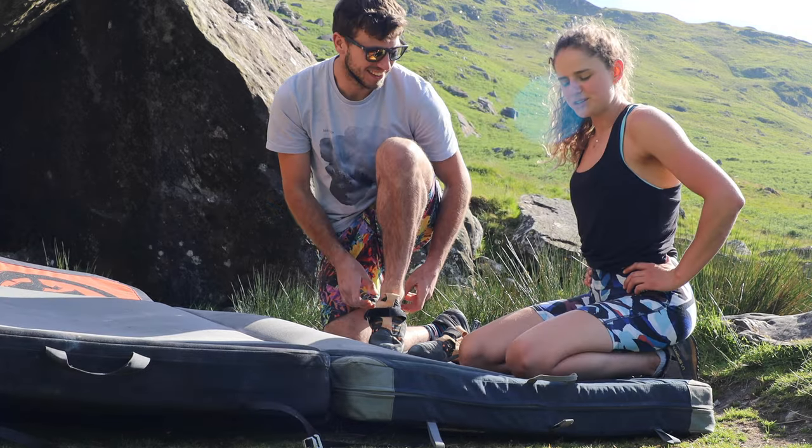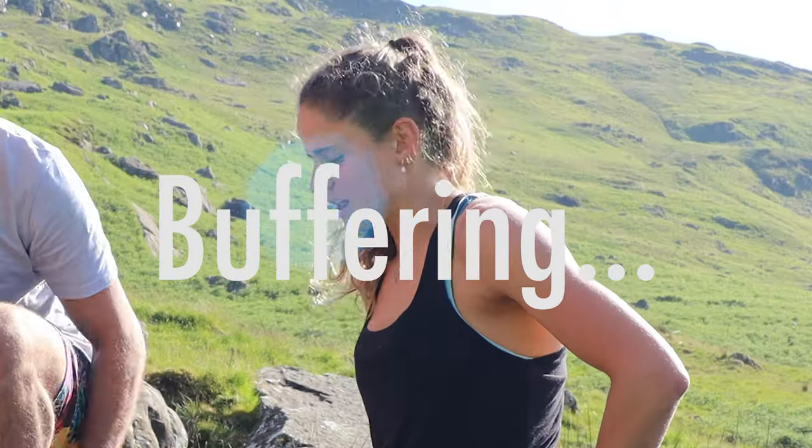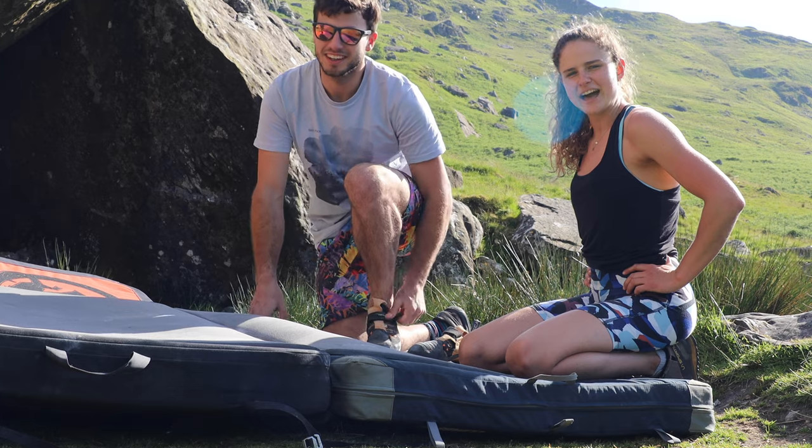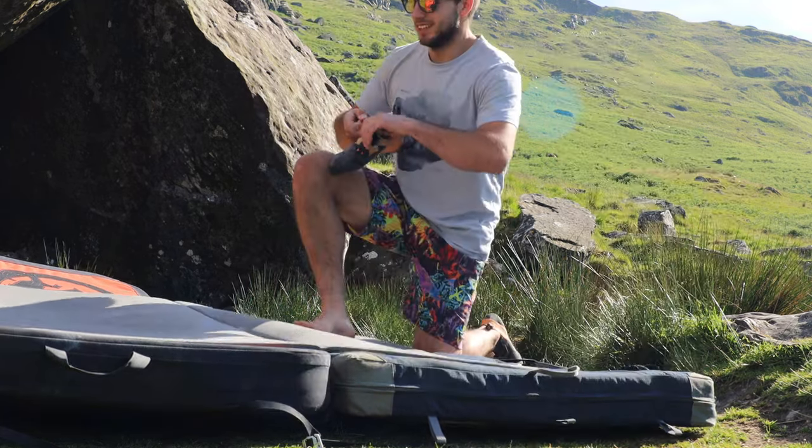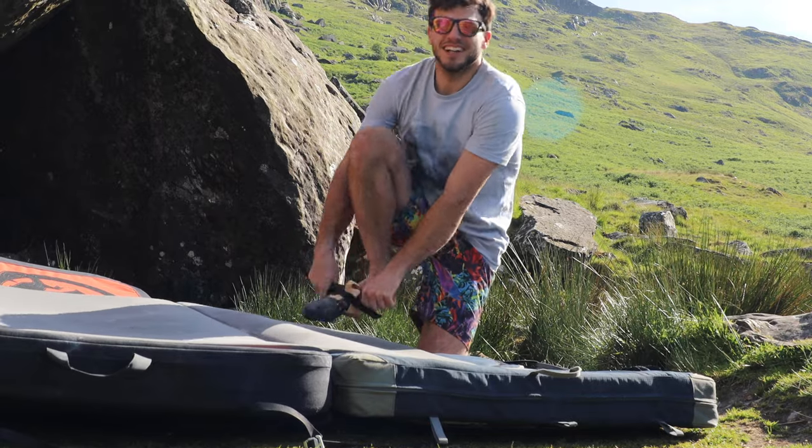Caseg Thrawen boulders. We've just moved on from doing a good few long walk-ins. And it's getting a little bit later in the day. We've moved on to the Ogwen Valley now. I do have my sunglasses to look cool as well.